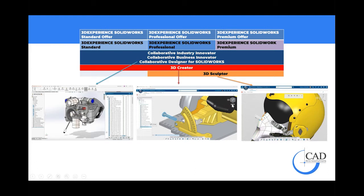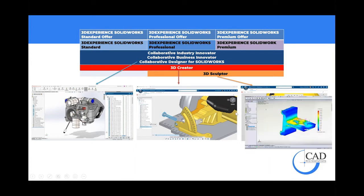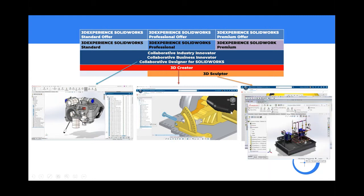3D Experience SolidWorks Premium is the same as Professional or Standard, but it adds the premium modules that you know and love, which is SolidWorks desktop simulation for linear stress analysis and SolidWorks routing and the 3D scanning applications. So there's the three SolidWorks 3D Experience offers.